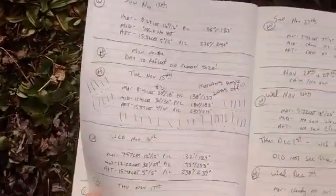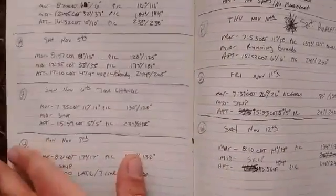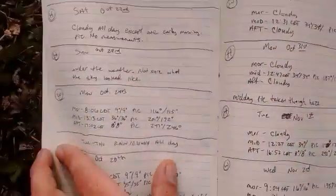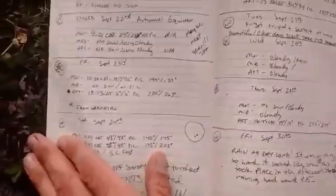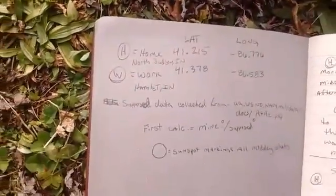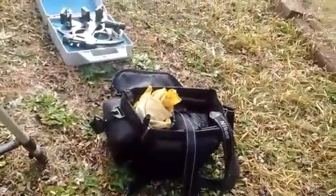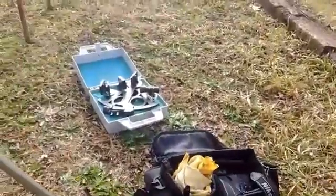Here's November. Like I said, from December 1st to December 7th this morning, I did not see the sun at all. We got November still, and October, September, August. I started on August 27th. You know, your longitude, latitude, and all that kind of good stuff. But I do keep my data. It's not like I record it and then put it in a video and throw it away.